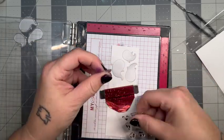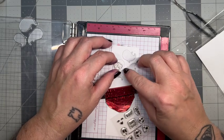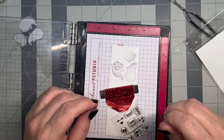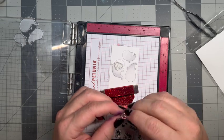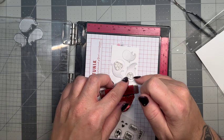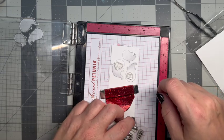So with this stamp set, the die set comes with these adorable little faces that go with the ghosts. And there's more to this set that you'll see in a minute, but right now I'm just putting little faces on these ghosts. I end up switching them around.